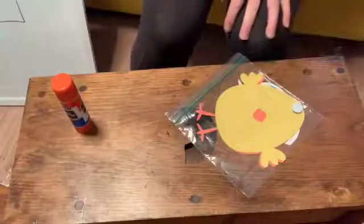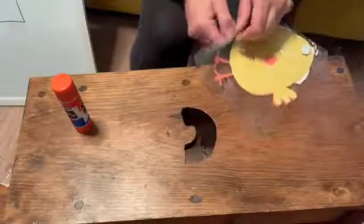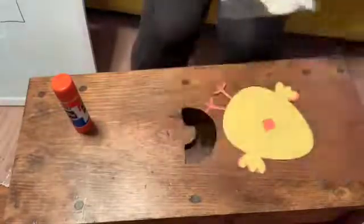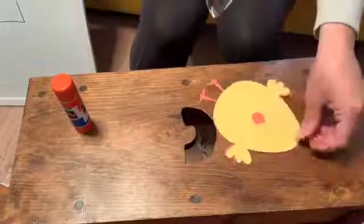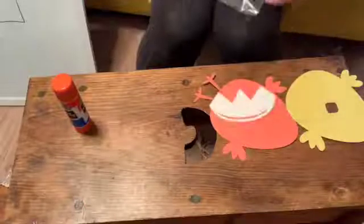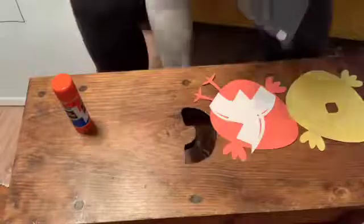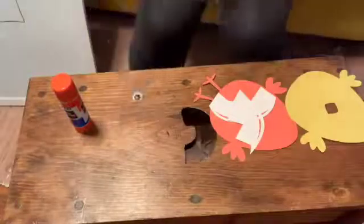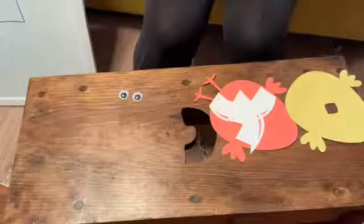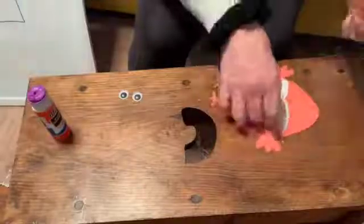Okay, so if you picked up a craft bag, inside it should be a little plastic baggie full of pieces to make a little chick and an egg, just like in our story today, Peep and Egg. There's a yellow piece, an orange piece, 2 white pieces, and 2 wiggle eyes. I'm gonna need some glue. This one's pretty easy, so I also said if you wanted to, you could bring your markers and add some details to it.